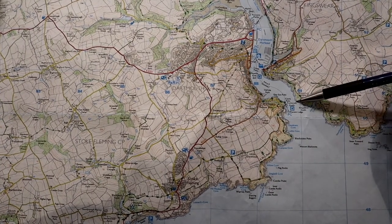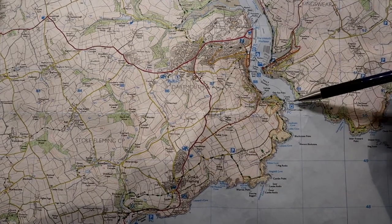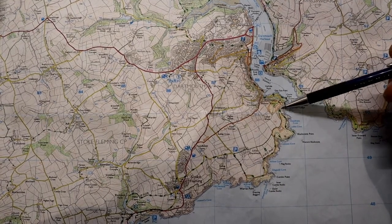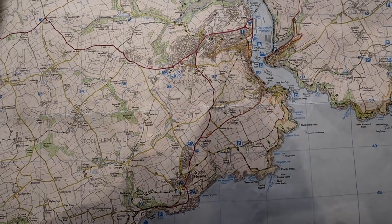Here, and there is actually another castle on the other side on Kingswear. So obviously it's very strategic, as you can see, to protect Dartmouth Harbour over here. So that's the area we're going to be looking at, and we're walking along the coastal path here out to the Coast Guard cottages. Now, Dartmouth Castle is an artillery fort, and part of it was built in the 1380s.